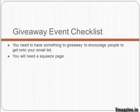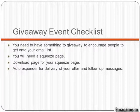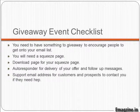So again, you will need a squeeze page, because that's where the giveaway event will send them to. When people click on download this gift, they're taken to a squeeze page to get on your list. And then of course you need a download page for your squeeze page, and from that download page, that's where you deliver the audio, the video, the report. Maybe it's a 5-part e-course that you're giving them. That's where you're going to deliver that. And then of course you need an autoresponder for delivery of your offer and follow-up messages. At this point, you've gone through this list building training, and you should know about having an autoresponder, having a squeeze page, and a download page, and you need all these elements in place and ready to go.